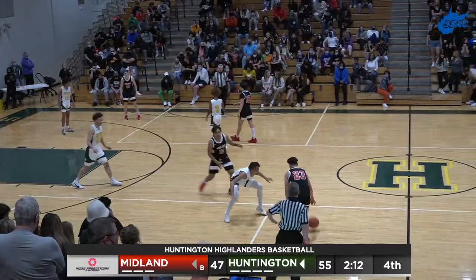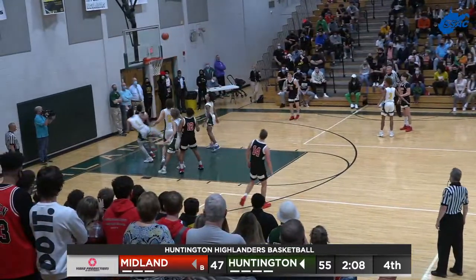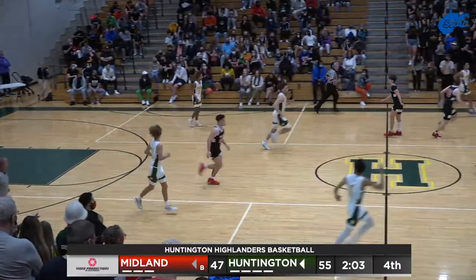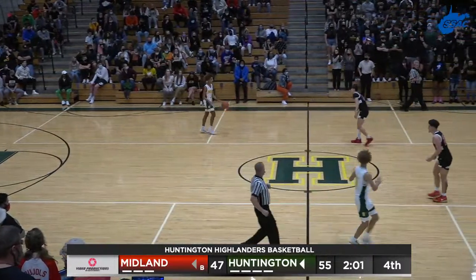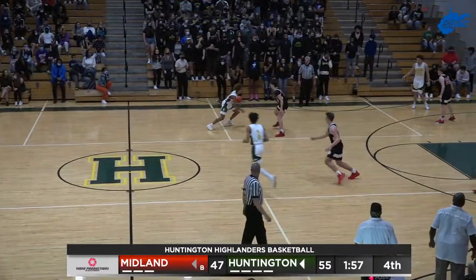Time dwindling down if you're Cabell Midland. Chandler Schmidt drives in, right side, goes up with a shot, and off the back of the rim, no good. High shot. He was looking for the foul, didn't get it. Huntington High with the rebound. 2-minute mark left to play here in this fourth quarter.